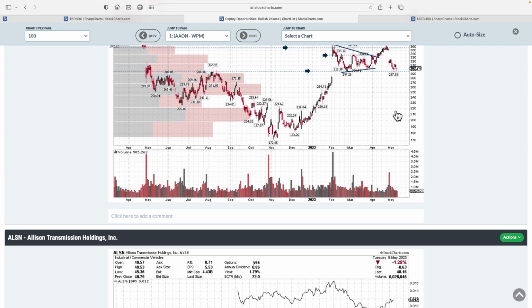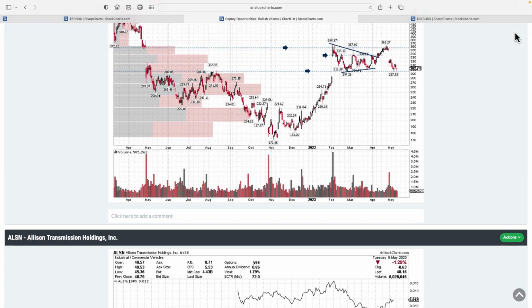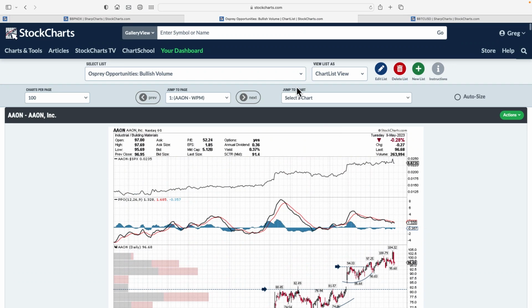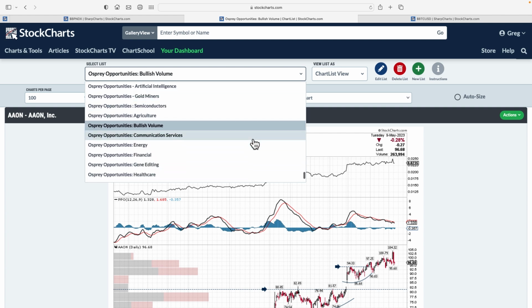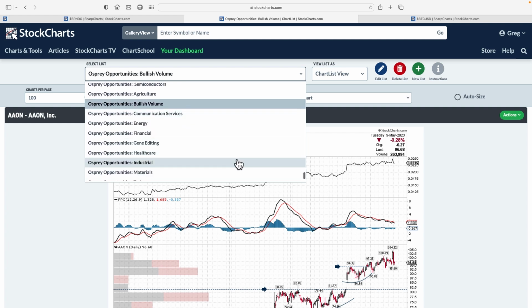So we have a whole series of Osprey opportunities, and I'll just show you what I mean by that. We've divided them up by different types of groups. So we've got artificial intelligence and gold miners and agriculture and gene editing and industrials, so that when the market does turn, you can jump in and find all of these setups as they're starting to turn and hopefully make a little bit more money.